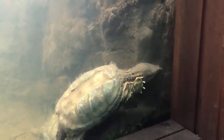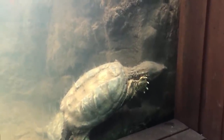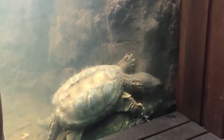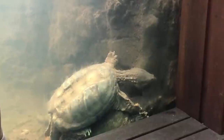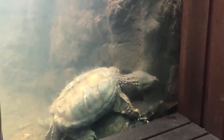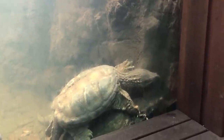Now, when you come visit us here at the Toronto Zoo, fingers crossed soon, you will notice that our snapping turtles are generally going to be found in the exact same spot all winter long. So we often get a lot of questions of how do they survive like this. They do stay submerged the entire time. They are underwater all winter, and they have some tremendous adaptations in order to do this.